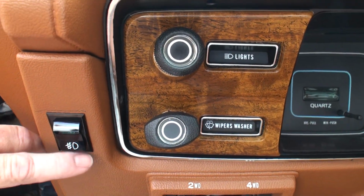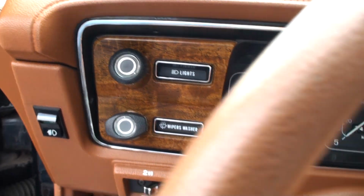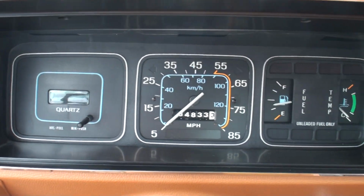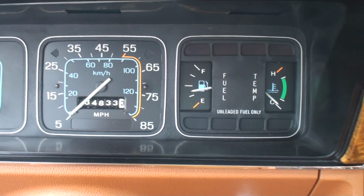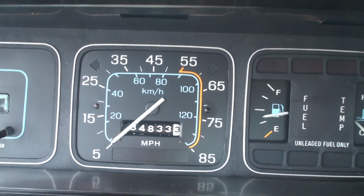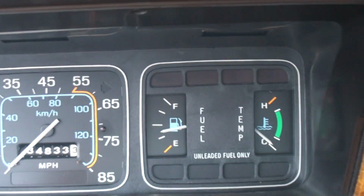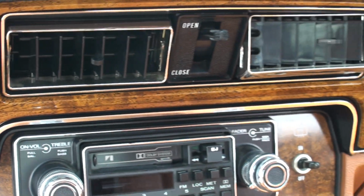These are the fog lights. Factory installed, it appears. And the quartz, which is still working. Look at the miles. That's a 3. 34,833. So, Jim, why this car out of all the cars in the world?